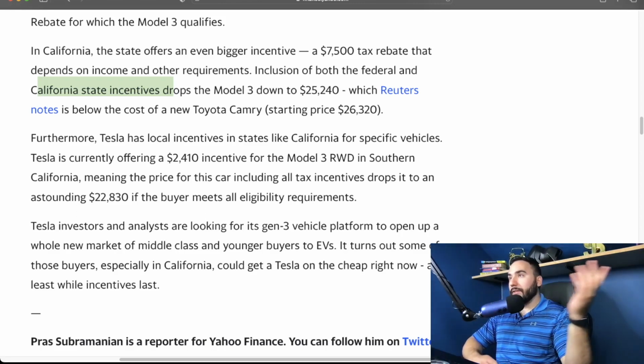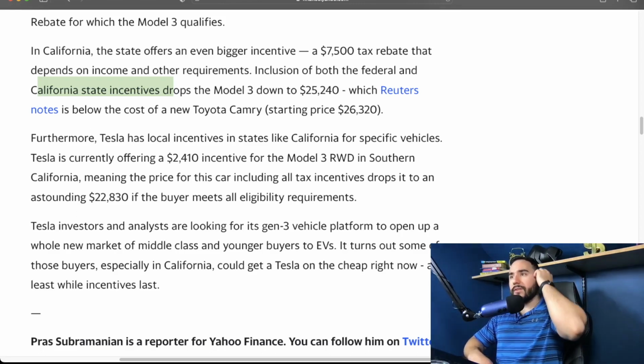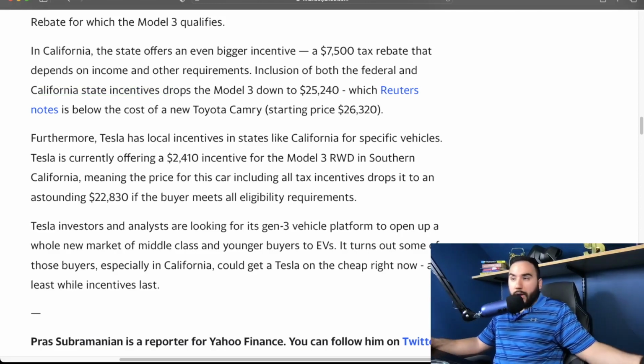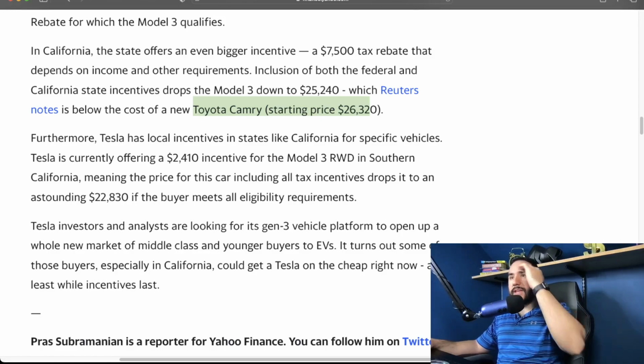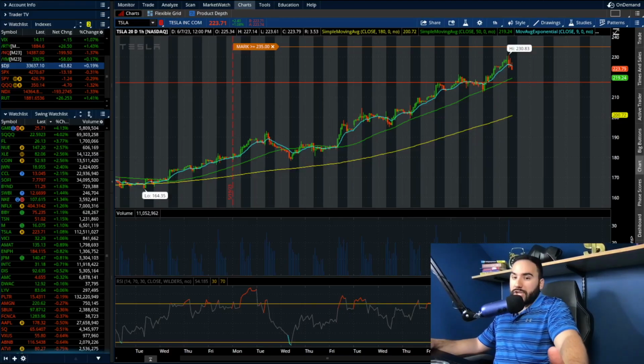I mean, aren't they looking to produce the Model 2, the cheaper version? Aren't they looking to sell that for 25 grand? Which is crazy, right? So with all these incentives, and if you live in California, which, I don't know if I would want to live in California, but if you have all these incentives, $25,000, guys, is a steal for a Model 3. And you guys can see now it's below the cost of a new Toyota Camry, starting at $26,000. Pretty insane there.